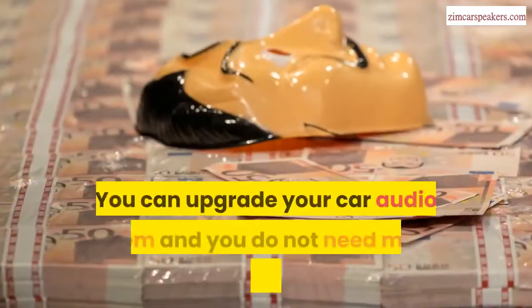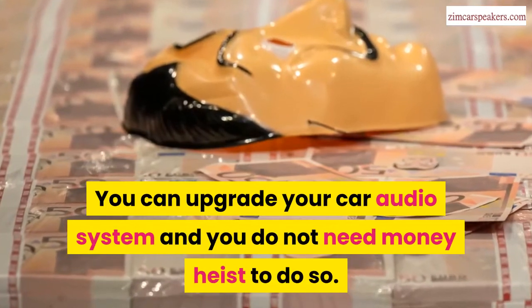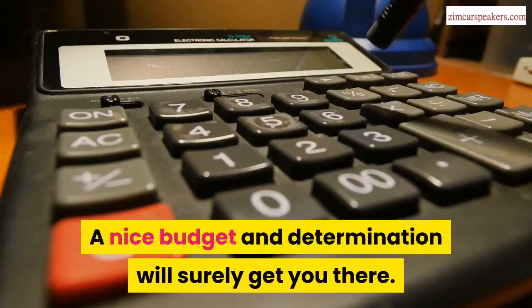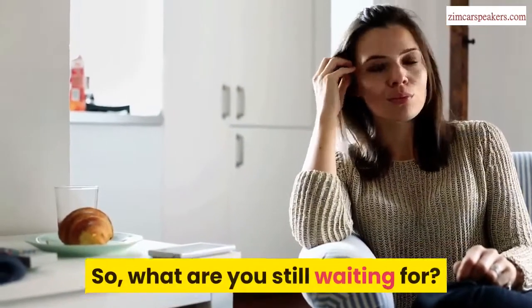You can upgrade your car audio system and you do not need a money heist to do so. A nice budget and determination will surely get you there. So, what are you still waiting for?